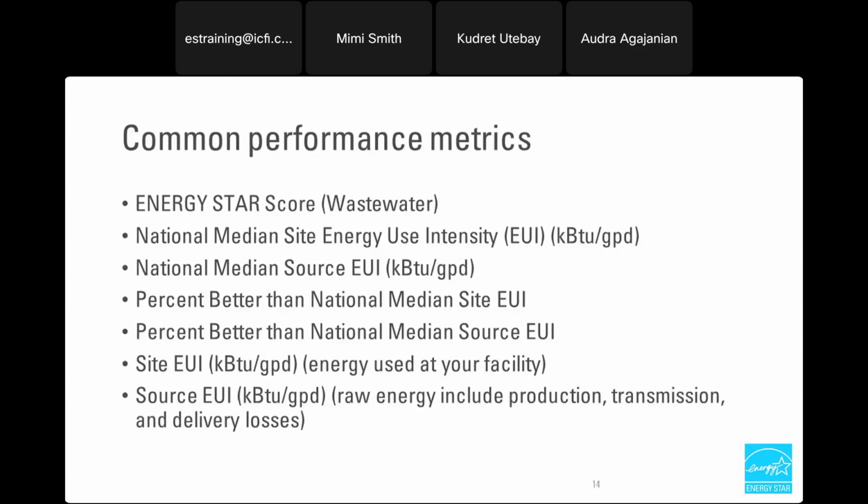There are many ways that you can assess energy performance using Portfolio Manager. Here is a list of some of the common performance metrics that are available in the tool. An important one is EUI, or energy use intensity. For water and wastewater treatment plants, that is the energy used per unit of flow treated. Some programs measure energy use per pound of BOD removed. That's another common one, but when the survey was done to set up the score, researchers found that energy use correlated more with flow in their data.